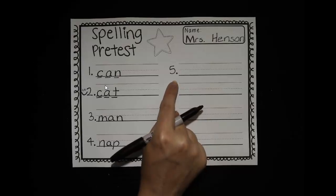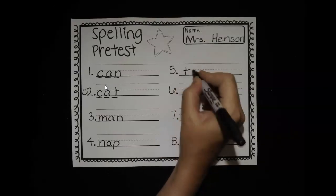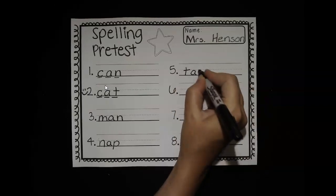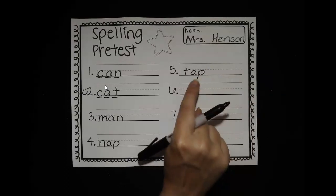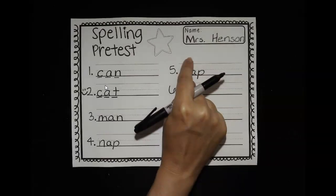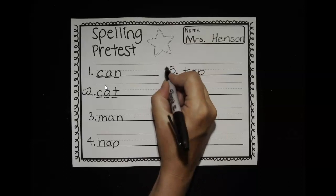All right, number 5 was the word tap. Tap. All right, I hear T. That's a T. A, P. T, A, P. Tap. Good. All right, if you did not spell it correctly, that's all right. Write it above here. If you did, put a little smiley face next to it.